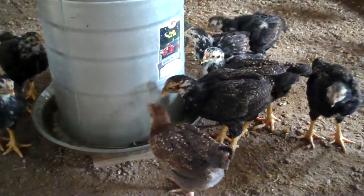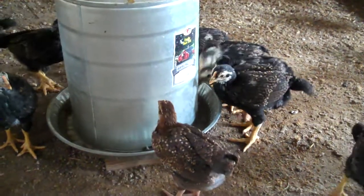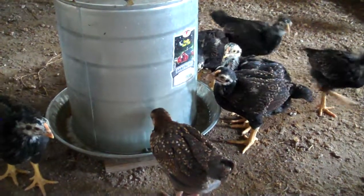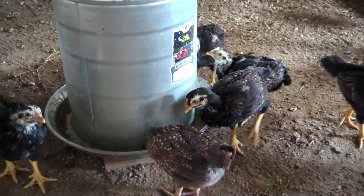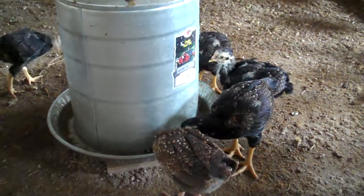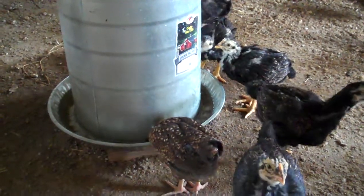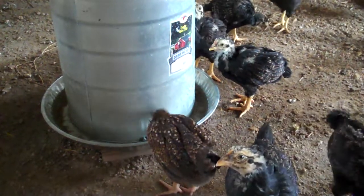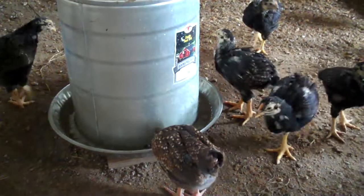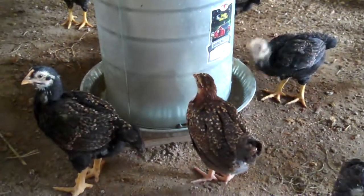The Dark Cornish is the breed that was used to cross to get the Cornish cross that pretty much everybody grows for meat nowadays. That's a really fast growing bird, and these are kind of an ancestor of that. These don't grow as fast, and they're supposed to be a tastier meat, a little more costly to grow just because of the time. You have to feed them longer, but I think it's worth a shot to see how they taste and how the meat turns out.